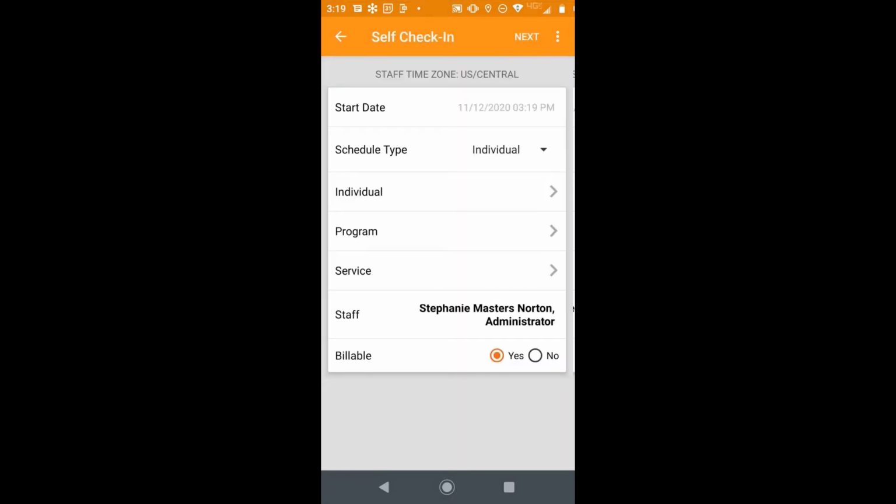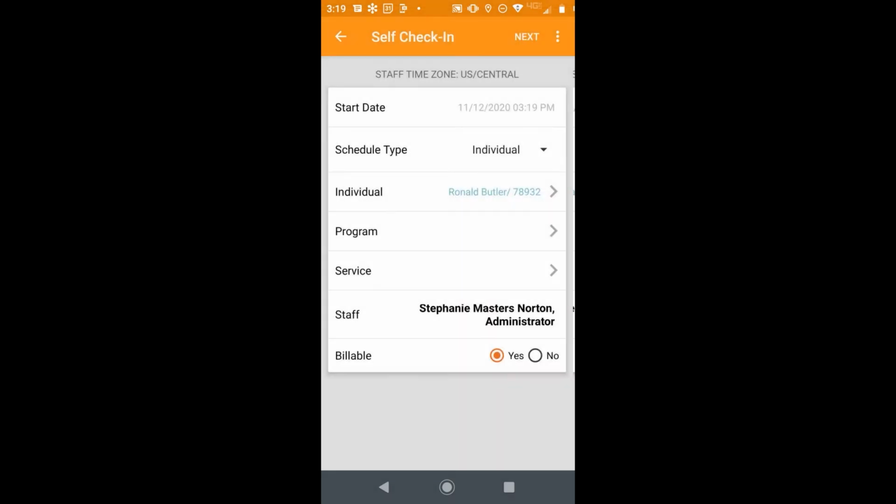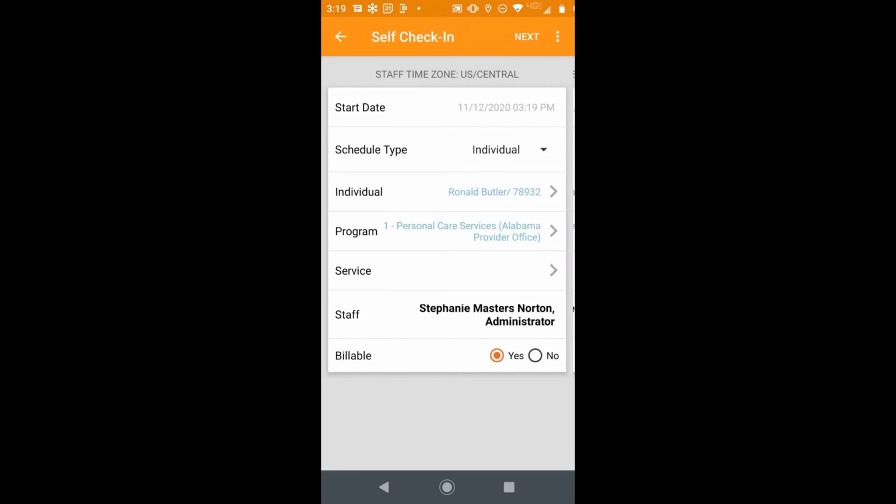I'm going to do a self check-in, and you'll notice that my start date and time is in gray. That comes directly from my check-in, so I cannot change that. Now I need to define which person I'm supporting. So this is showing me the individuals that I have access to. I'm going to touch on the individual that I'm supporting. I need to choose which program I'm serving them under. And then lastly, which service.